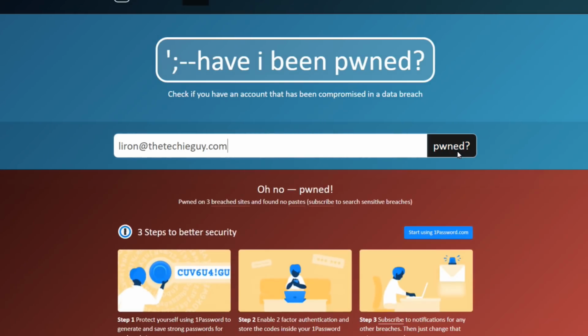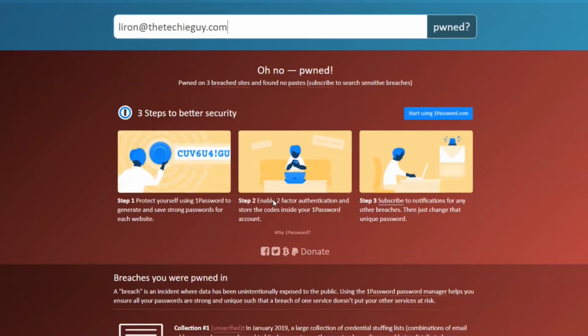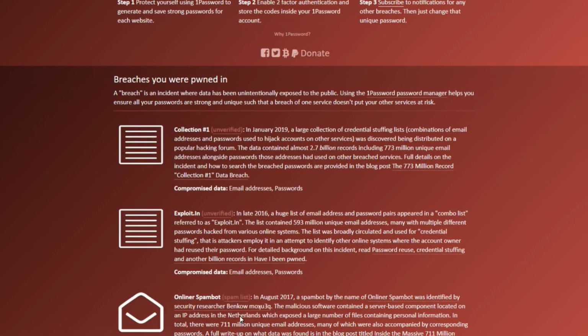So let's do a quick search. Alright, mine has been found in 3 breach sites. If I scroll further down, I can see these are the 3 sites. Now, Collection number 1 is the latest, and I think it's one of the biggest. It's 2.7 billion records, including 773 million unique email addresses and passwords that have been breached. Well, this is why we're getting more and more of this stuff, because these databases are becoming more and more available. So what do I do now that I know that my password has been breached? Well, of course, I go and change my password.